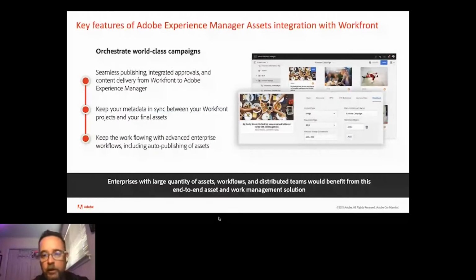So again, when we look at this particular use case, it really is those enterprises with large quantity of assets. They have workflows that they need to integrate into, and then they have these distributed teams that will benefit from having this end-to-end asset management solution.